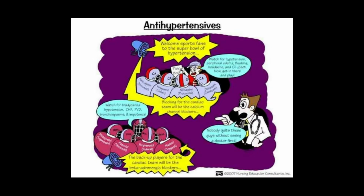Check out this visual aid about antihypertensives. It talks about two different categories of classifications of antihypertensives, which is the easiest way to learn these. The top one, in the silver and red, are calcium channel blockers. They include Norvasc, Calan, Procardia, and Cardizem. These block calcium to keep the blood pressure down.